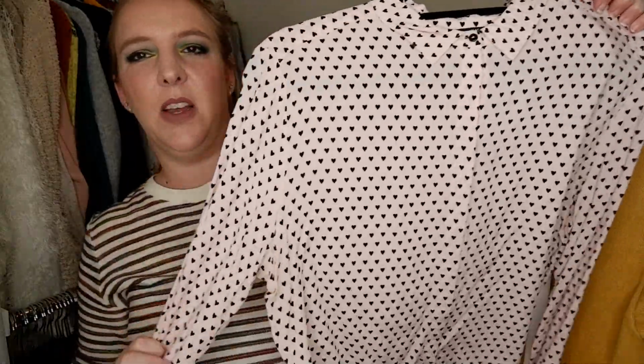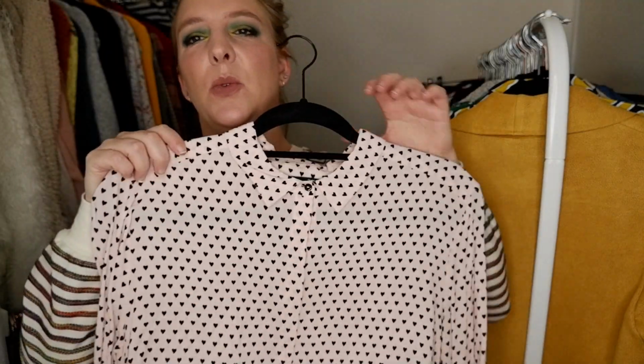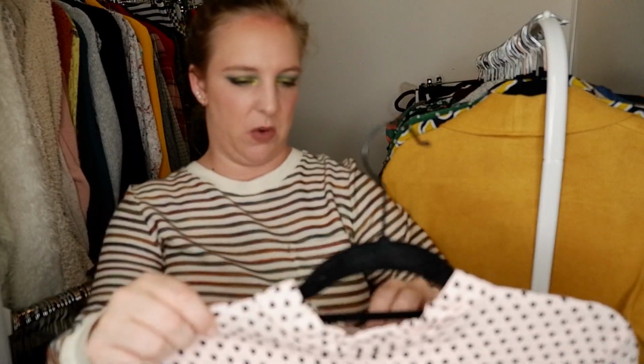This shirt, I'm never sure what to do with this one because I love it. It's a very pale pink, and then it has hearts. And I just think, would I still wear this? I don't think the color really suits me, to be quite honest.